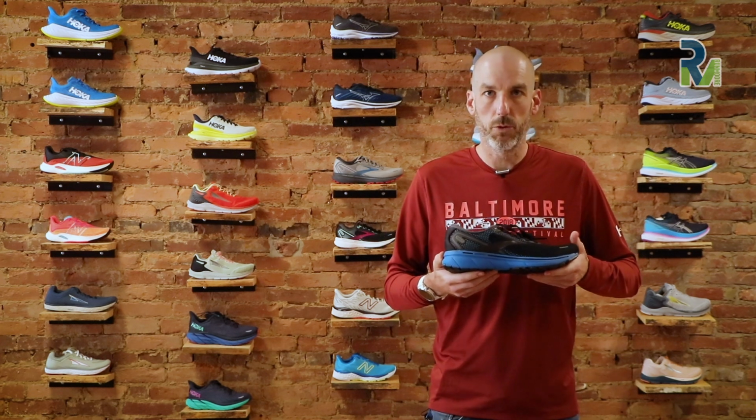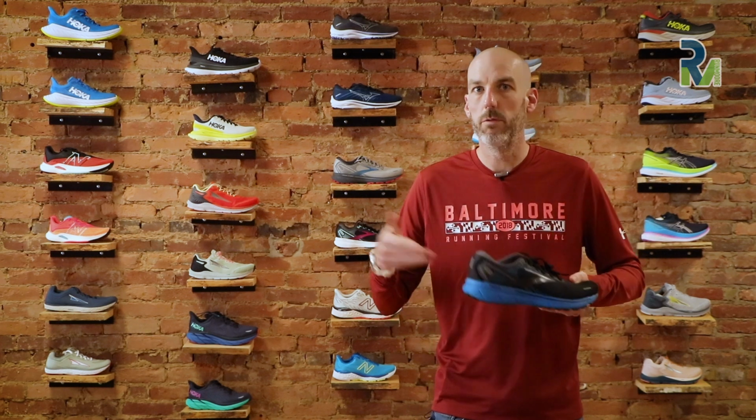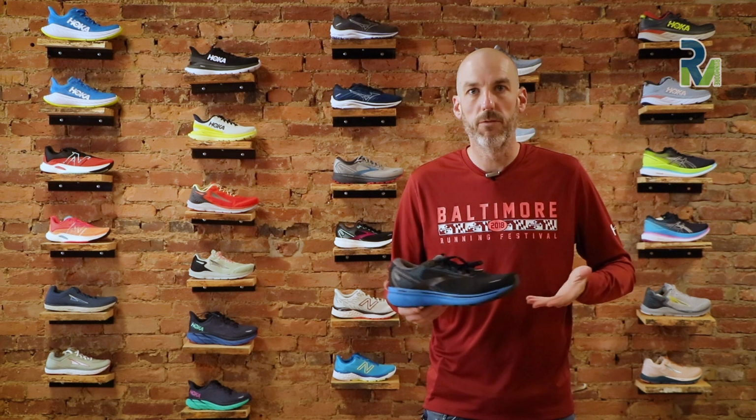And while I do say this shoe is great for anybody doing, we'll say, from a mile to a little bit of everything, from a half to even a full. If you're somebody who is going to be looking to do a fall, let's say a full marathon, and you might be on your feet for 4 or 4+ hours.